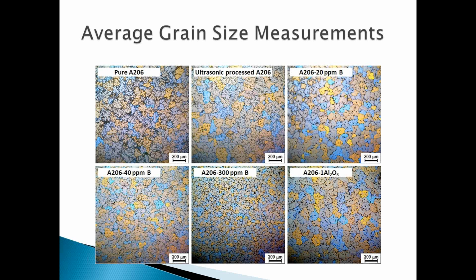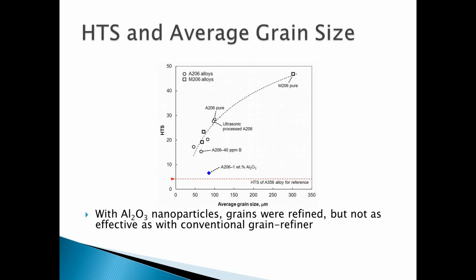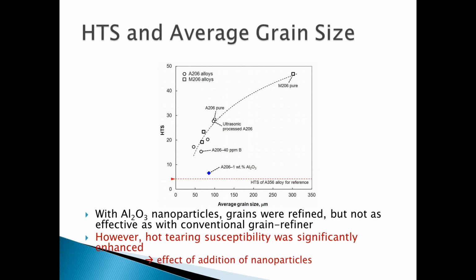And you can see grain sizes in 206 material, and they are not the smallest grain sizes with the addition of, in this case, alumina nanoparticles. They're not as small as we get traditionally when we add boron type grain refiners. So we did a typical hot tearing test and put a numerical factor on the hot tearing tendency of the material, and when you do that with alumina nanoparticles in particular, grains were refined, but not as refined as with conventional grain refiner. However, hot tearing resistance was significantly enhanced, and that is due to the effect of the addition of nanoparticles.